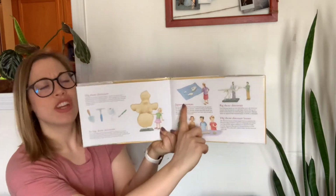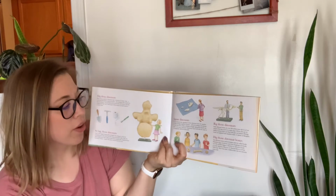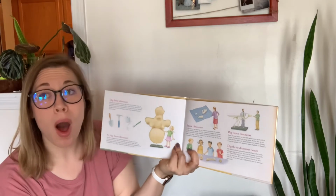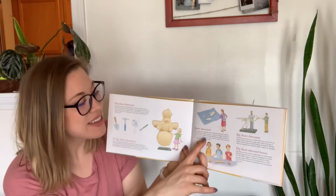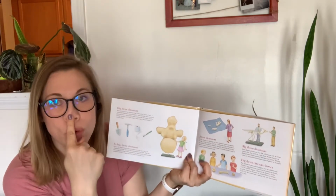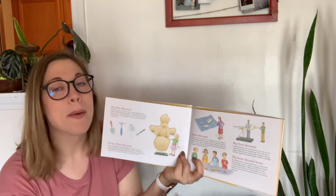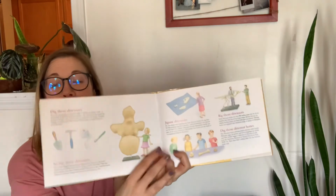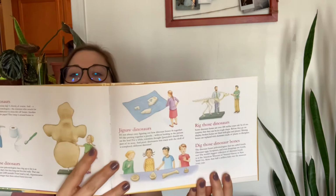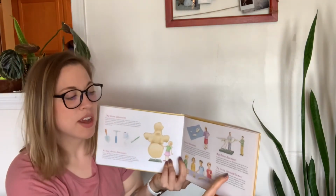Now let's talk about jigsaw dinosaurs. It's not always easy figuring out how dinosaur bones fit together. It's like putting together a puzzle, but without looking at the picture on the box. For a while, scientists thought that Iguanodon's thumb was a part of his nose. And Apatosaurus was stuck with the skull of a completely different dinosaur. And here is a paleontologist puzzling over where these bones might belong. That's so interesting. Dig those dinosaur bones.